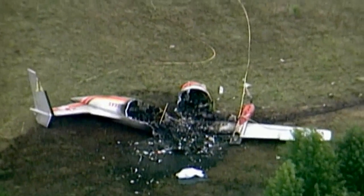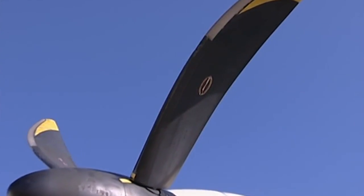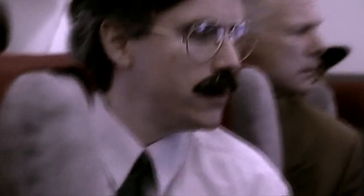The company that manufactured Flight 529's propeller is now renamed Hamilton Sundstrand. Its inspection and repair process was made more stringent, in some cases exceeding FAA requirements. Flight 529 was the last time one of its propellers failed in flight.